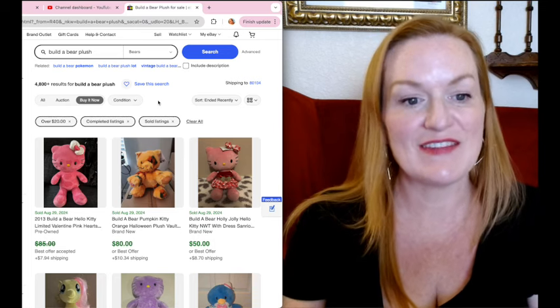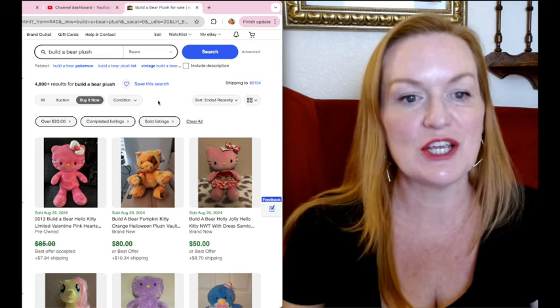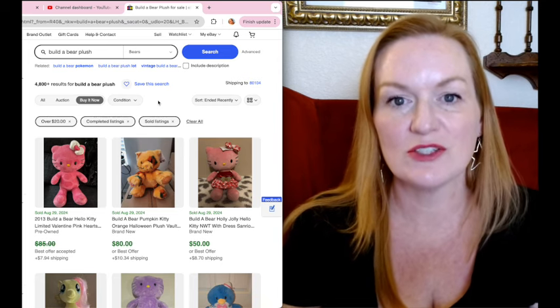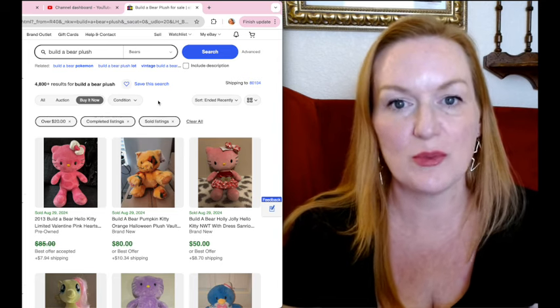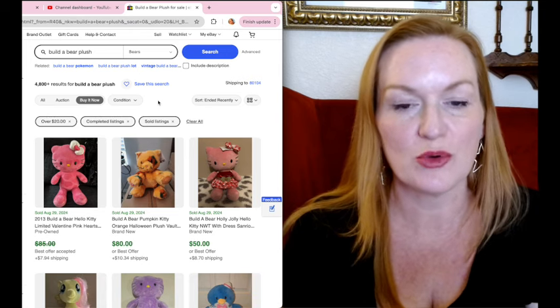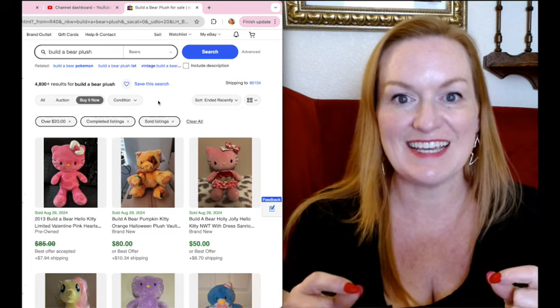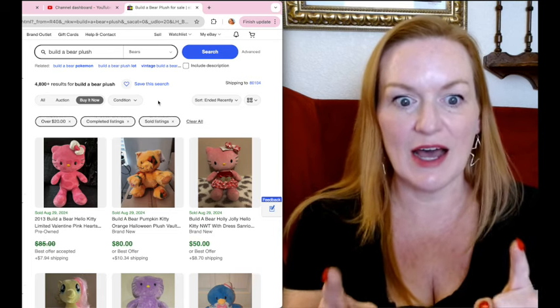Coming in at number 11 is Build-A-Bear. Now don't shoot me, because I know you're going to see Build-A-Bear everywhere. What I want you to start looking at is which Build-A-Bear are selling for a good profit. Like which ones, if you can pick one or two that you're going to see, that when you see it, you're like, aha, that's the one.